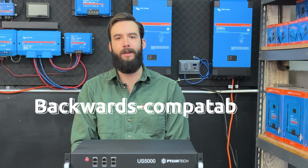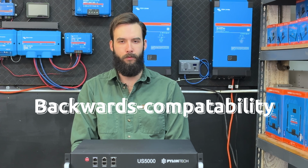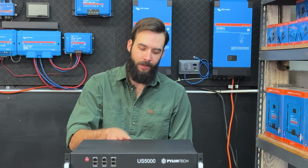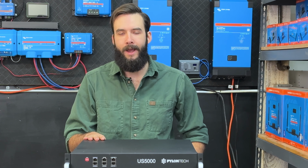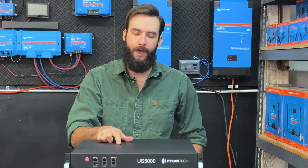Finally, we're going to talk about potentially the coolest feature that maybe takes a little bit of understanding, and that is the backwards compatibility that these batteries have with older models. Now, backwards compatibility in this case means 2 things. First, the firmware. Pylontech is committed in all future firmware updates for the life cycle of this battery, 15 plus years, to making sure that any new units coming out are backwards compatible with their software with the older batteries.